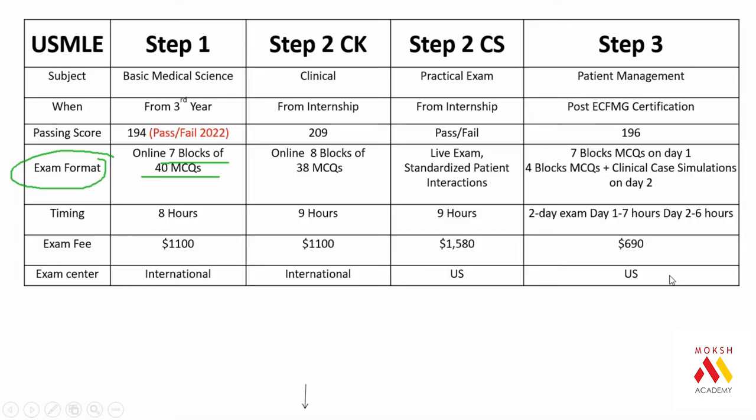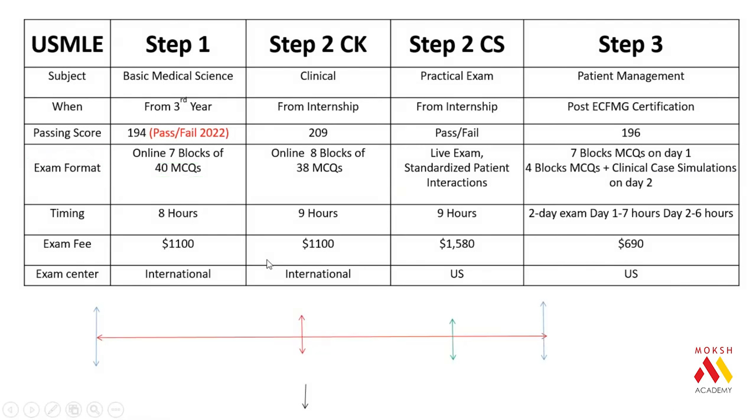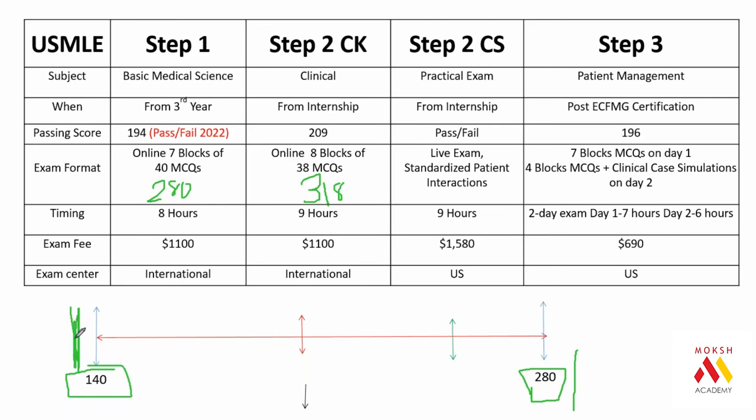The next question is, how is the marking scheme? The marking scheme for Step 1, CK and Step 3 is like a scale-based exam. Step 1 has 280 questions, Step 2 CK has 318 questions, and CS is in fact a 2-day exam. It's a different exam, but all of them are marked on a scale of 140 to maximum 280. That's the range. I mean, it can go up to 300, but it is not out of that. Minimum everybody will get 140.